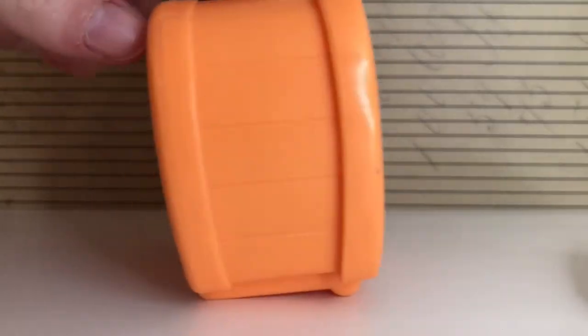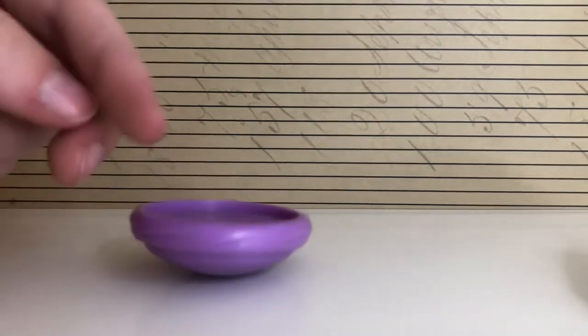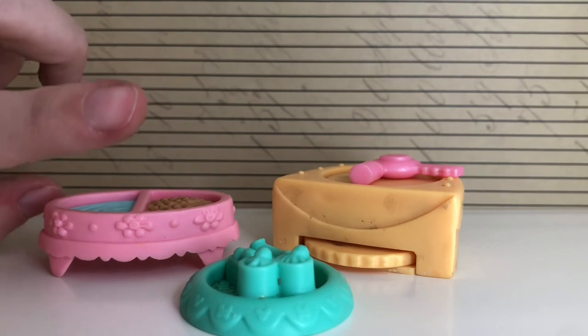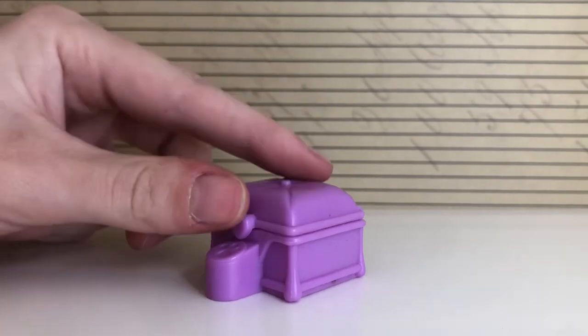I got this hammock. This cage, I think. Mailbox. A sled. And this really heavy disc, which I think goes with the plate. Two LPS beds. And a few random items that I have no clue. This one's LPS along with that one. I'm not sure about the other two. And this treasure chest.